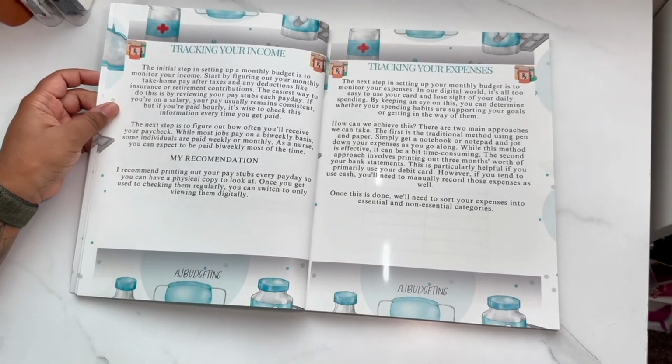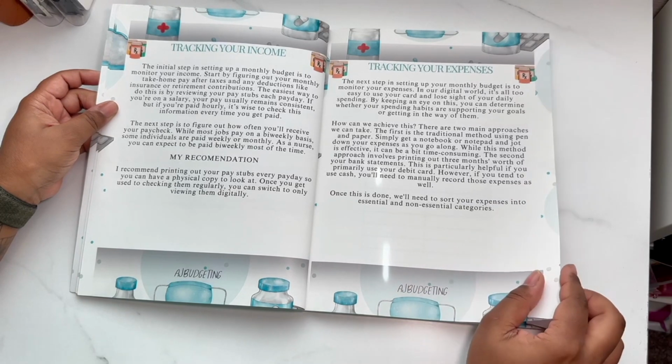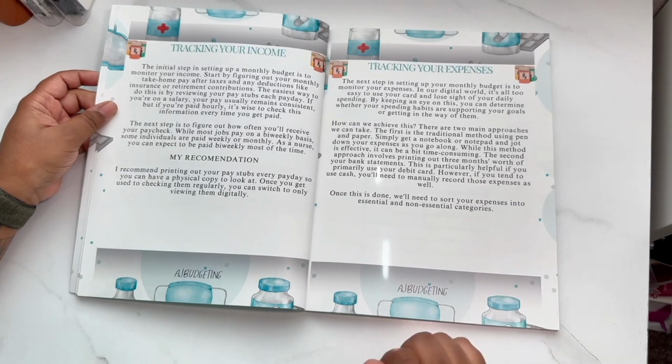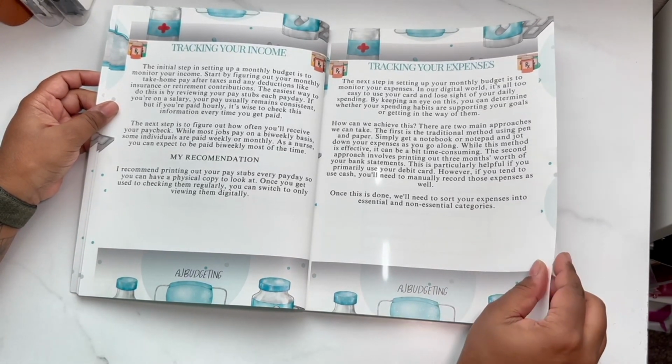And then tracking your expenses. This is important because you have to know what you're spending and what your take home is, because sometimes we just be swiping and not really paying attention to what we are buying.